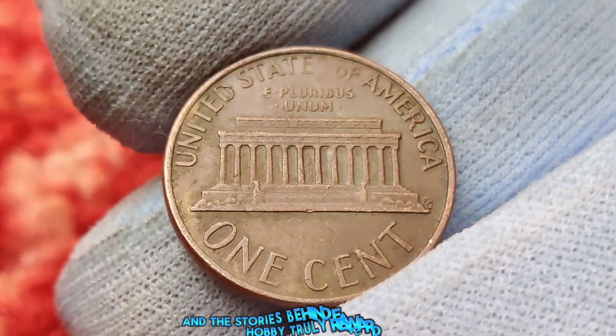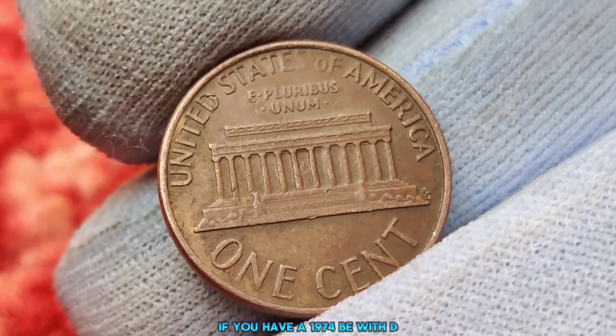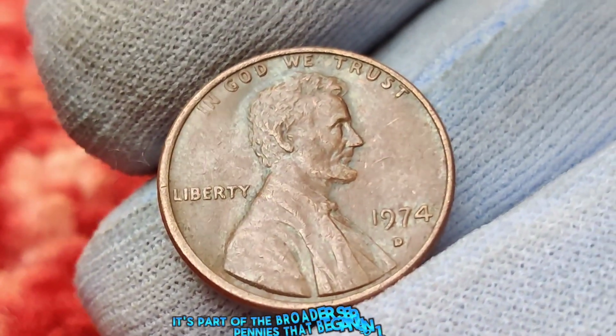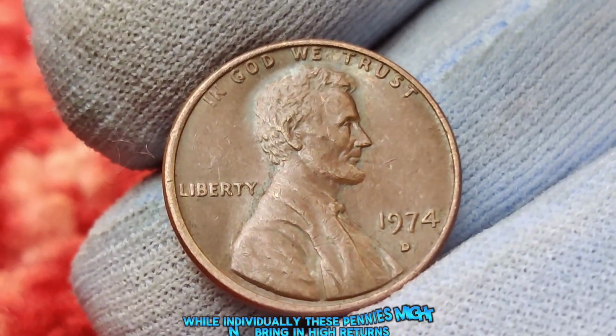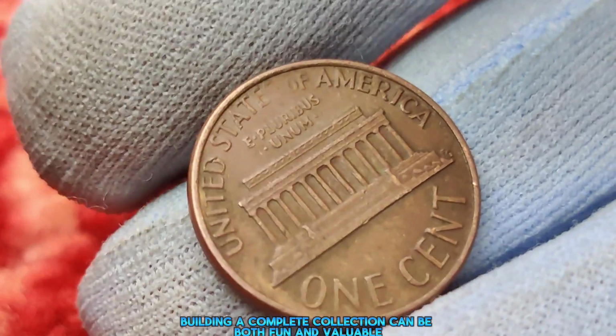The historical significance, the joy of the hunt, and the stories behind each coin make this hobby truly rewarding. If you have a 1974 D penny in your collection, consider its context. It's part of the broader series of Lincoln pennies that began in 1909, marking a long and storied history. While individually these pennies might not bring in high returns, building a complete collection can be both fun and valuable.